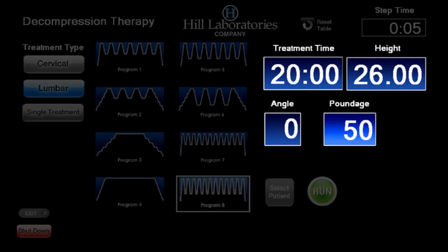On the right-hand side are the treatment settings. To set the time, simply touch the treatment time box and adjust the number using the up and down arrows. The height setting works in the same way and ranges from 26 to 35 3/4 inches. Touch and hold the arrows and the table will elevate to a comfortable working height.